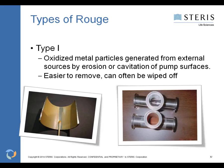It can be wiped off, but of course we know if we have a pipe, you can't get in there and actually wipe off the pipe, so that's where you'd want to have some sort of chemical treatment, some sort of mechanical action to remove the rouge from the interior of the pipe surfaces.